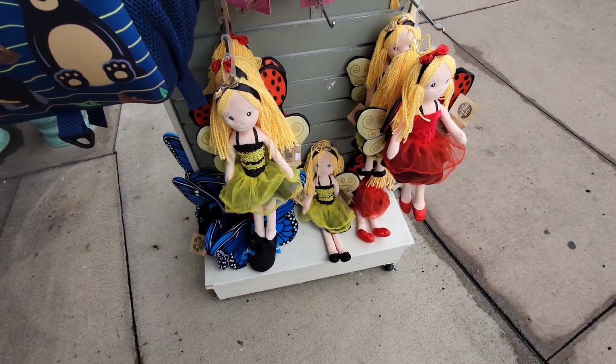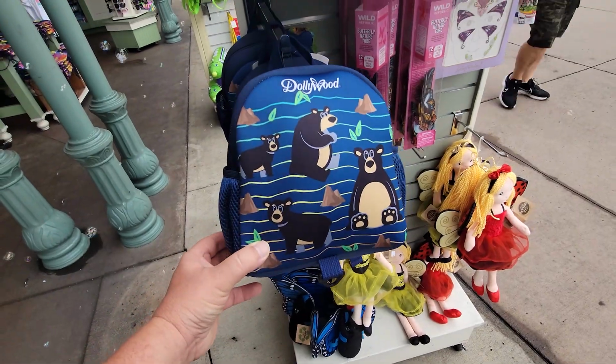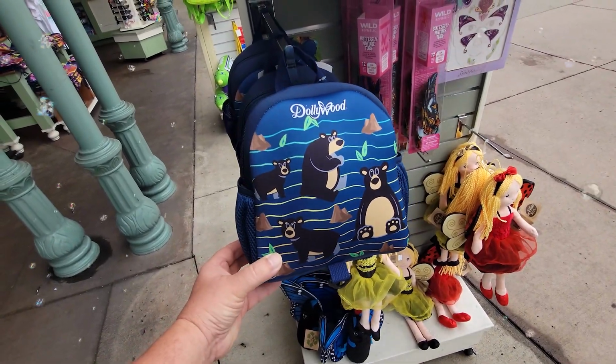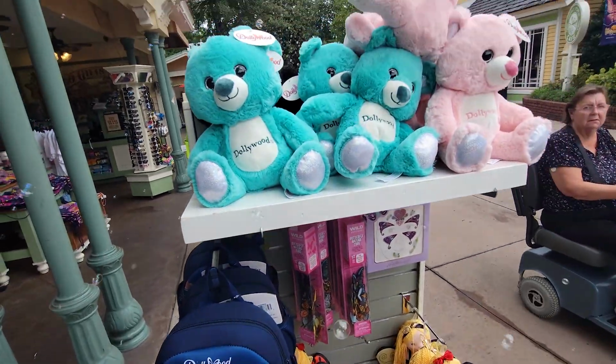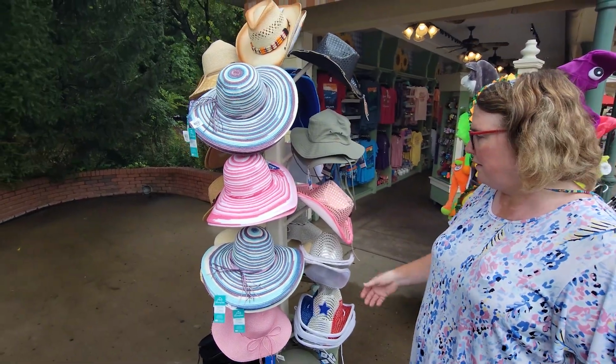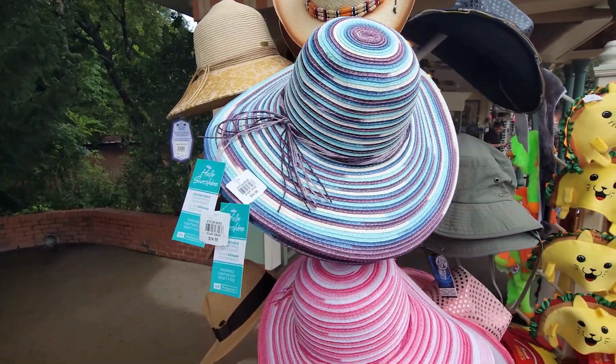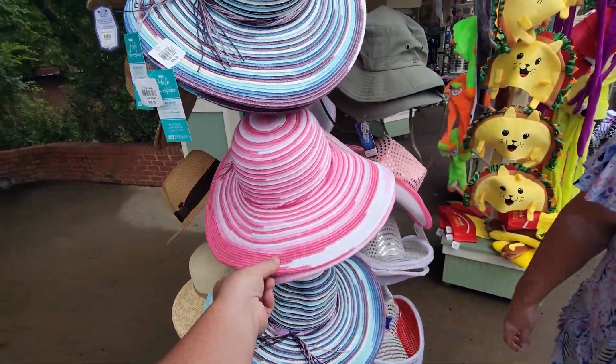Here's some stuff for the kids. They have these little Dolly dolls. And Dawn was saying that this backpack is cute. It is cute. Of course, there are bubbles flying all over. It wouldn't be Dollywood if there weren't bubbles, right? Gotta have the bubbles. Oh my goodness, they have Dawn style hats. $24. That pink one's a nice one. I like the pink one.